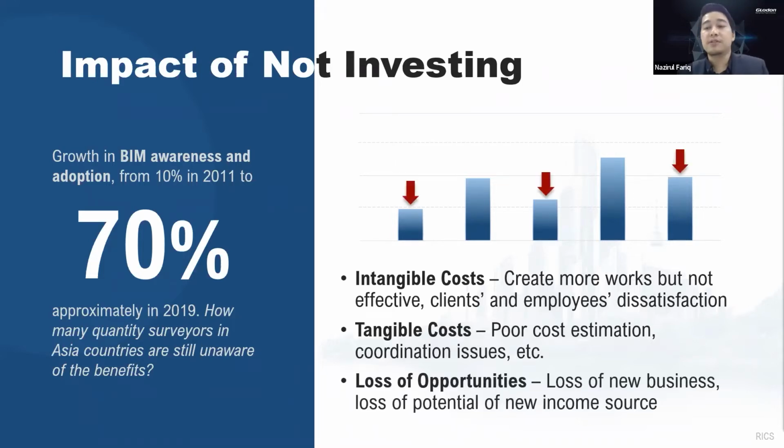Okay, we have to realize that. Loss of new business. So instead of maybe managing 4 to 5 projects a year, you could only manage 2 projects in a year. So all these come at the cost of not investing in BIM, because we're not changing the way we work for the past decades.